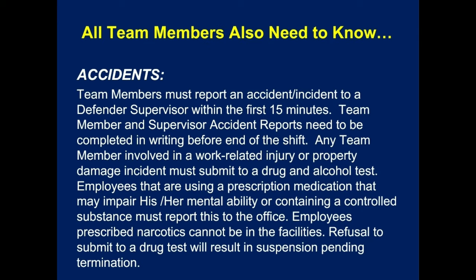Accidents. Team members must report an accident incident to a Defender Supervisor within the first 15 minutes. Team member and supervisor accident reports need to be completed in writing before the end of the shift. Any team member involved in a work-related injury or property damage incident must submit to a drug and alcohol test.